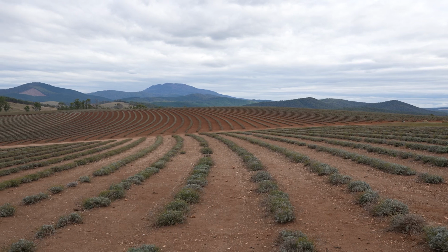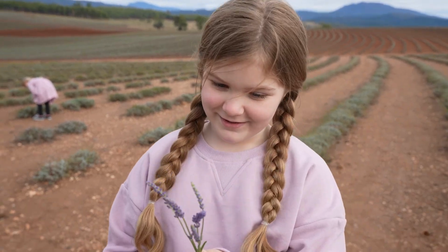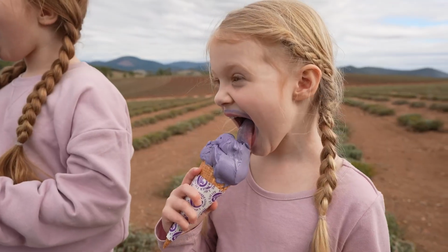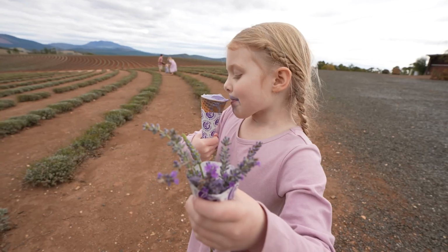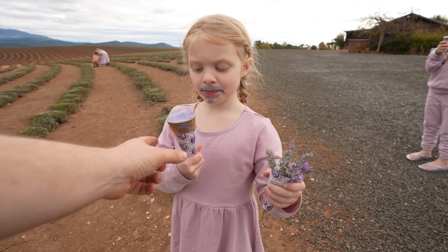Now, one of the most popular things to see in Tasmania are these lavender fields, and these fields just go on for what seems like miles. Lavender isn't quite in season right now, so we don't have those picture-perfect purple fields behind me, but what we do have is lavender ice cream. They infuse the lavender in the ice cream, and this is honestly some of the best ice cream we have had in a while.